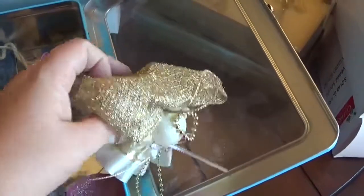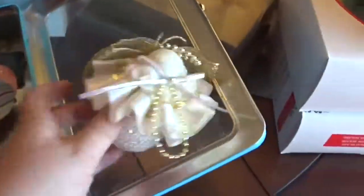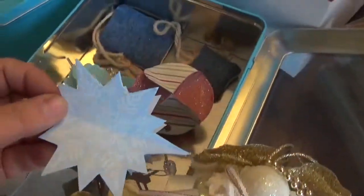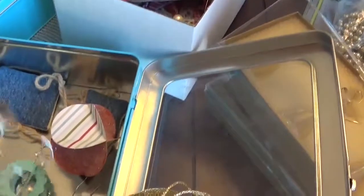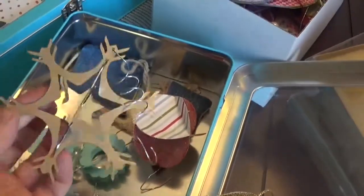This is one that I picked up. Did I pick this up? No, this was given to me, I think, at a Christmas exchange. It's just this little angel. I have these ones here that I made. I don't know if I changed the lighting here. Oh, there we go. So they're stamped and then layered together. I have a couple of those. This I picked up. This is not one I made. I picked this up at like a craft sale.